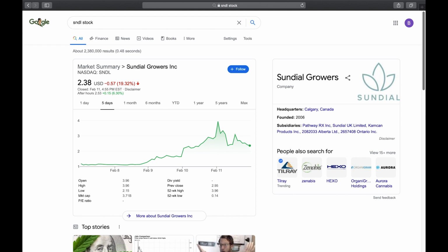I think that if we see legalization coming around the corner in the United States, then the share prices of all of these types of stocks could definitely go higher. But now that we've talked about the reasons of why I think Sundial grew over 100% in a week, now let's talk about the fundamentals of Sundial in general and see how Sundial is doing as a business.